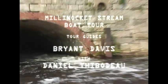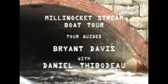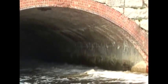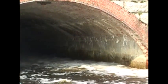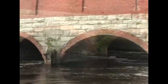Up into that tunnel, up into that penstock, you can see that brickwork goes all the way around that arch. That's the type of work the masons did, the Italians did, back when they built this. This is probably one of the first structures beside the boiler house that they built back in 1899, 1900.